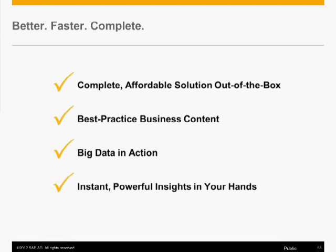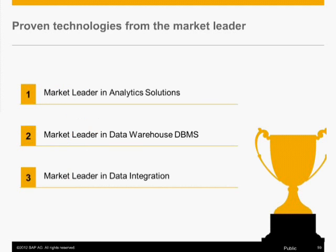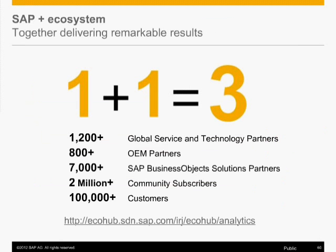As I have mentioned at the beginning, SAP is a leader in BI and analytics in general. We are a leader in data warehouse, and we are a leader in data integration. So you get the one vendor approach plus the best of breed in one single case. And something very important with SAP, something you also need to take into mind, is what we call 1 + 1 = 3, the ecosystem.